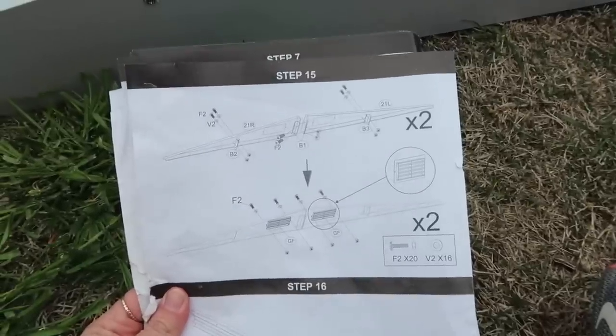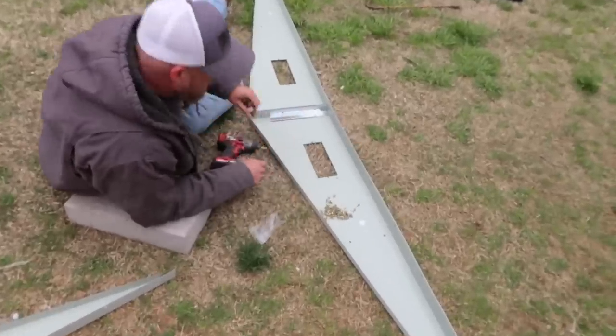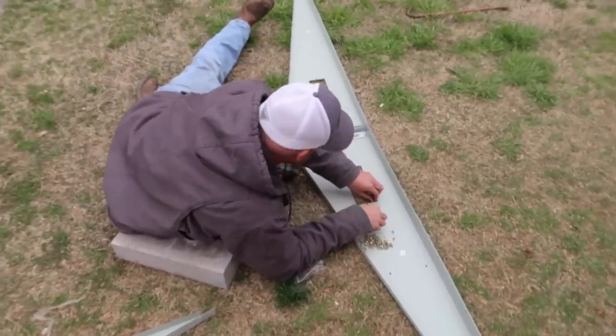Move. I'm sorry. The 2 go on the left or the 3 go on the left?